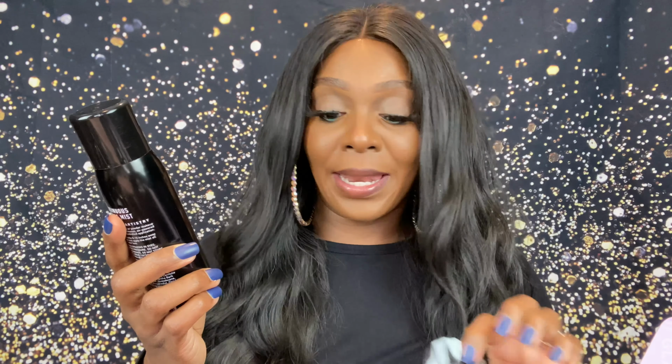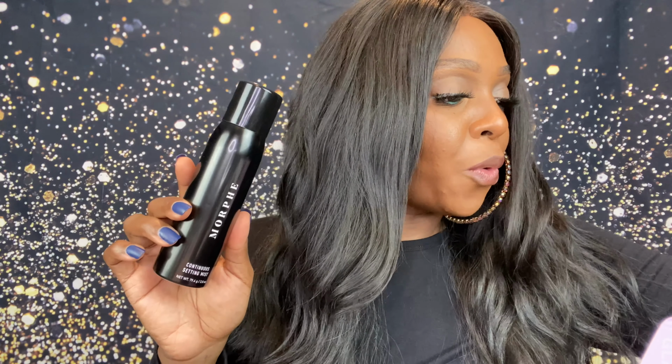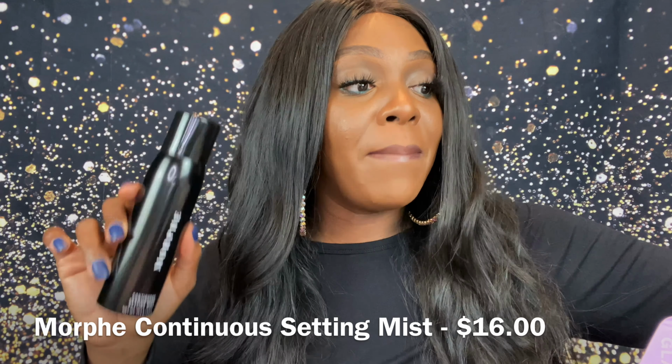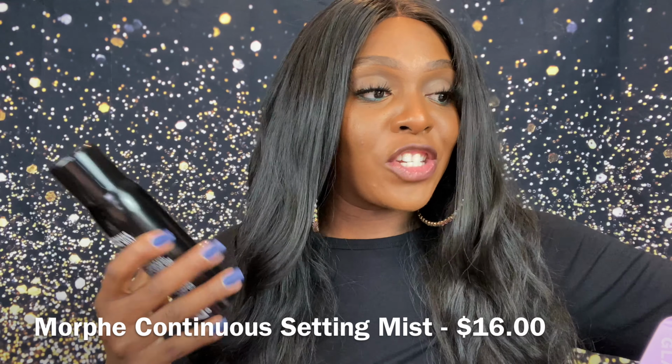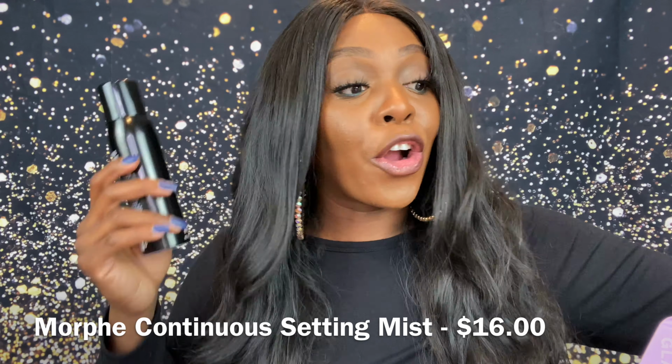So I was excited to see this as a choice item. So let me see what this retails for. All right, so this is the Morphe Continuous Setting Mist. This is a microfine mist that sets liquid or powder makeup with a radiant finish, which means no caking or creasing.